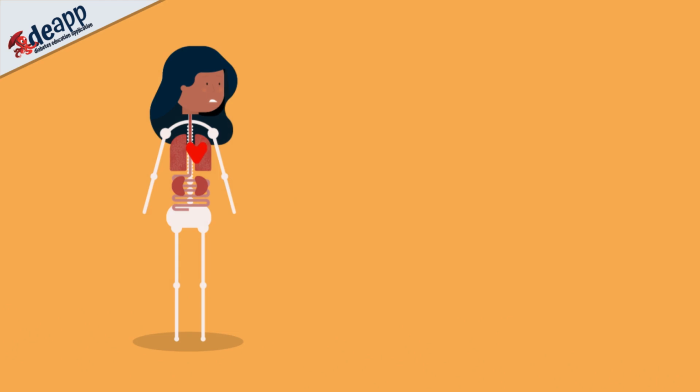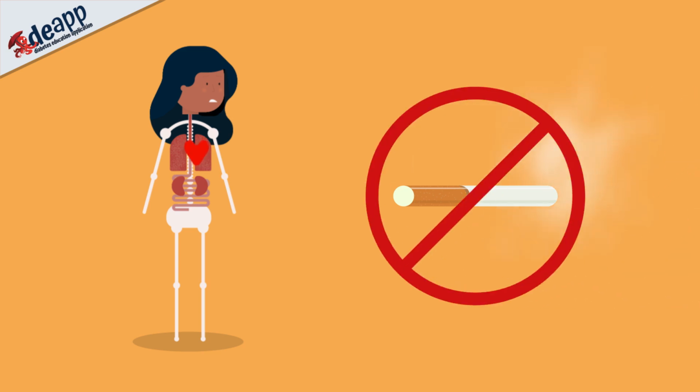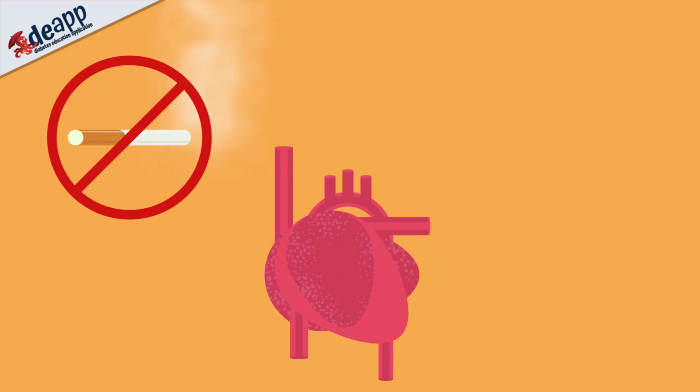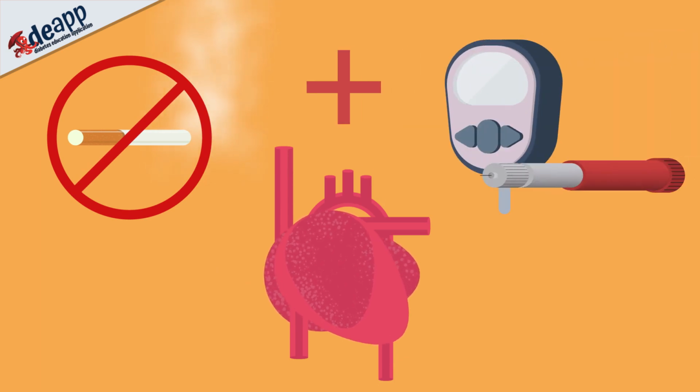Heart attacks and strokes are more common in people with diabetes, and this is why it is really, really important that you must never, ever smoke. Smoking makes you more likely to have a heart attack, and if you put smoking and diabetes together, then you have a very, very high chance of having a heart attack.